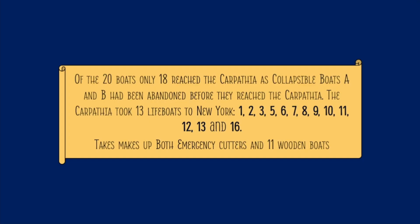Both collapsibles had to be abandoned before they could be rescued. And of these 18, the Carpathia took 13 to New York. And these 13 were 11 wooden boats and both emergency cutters. So they left 5. They didn't pick them up.